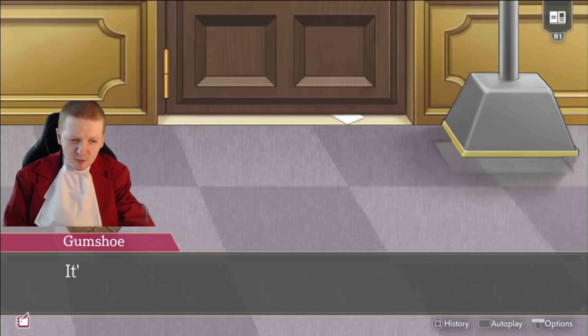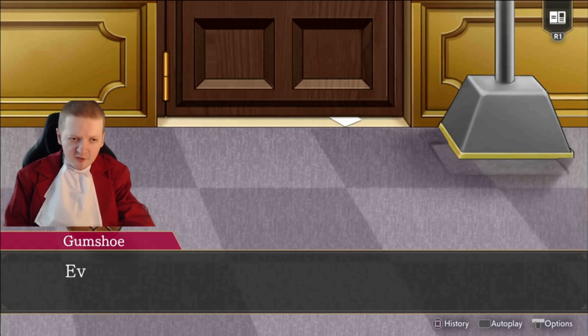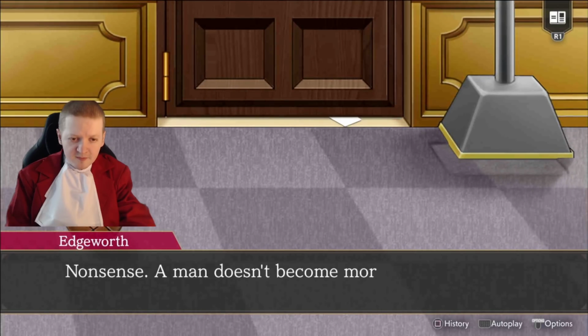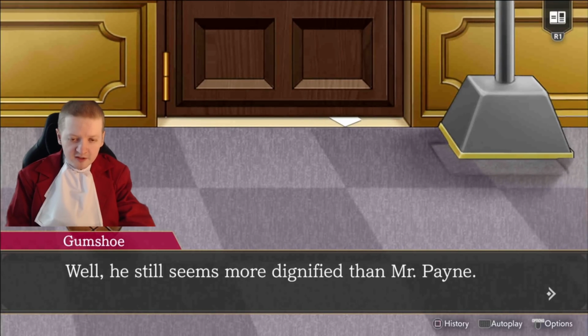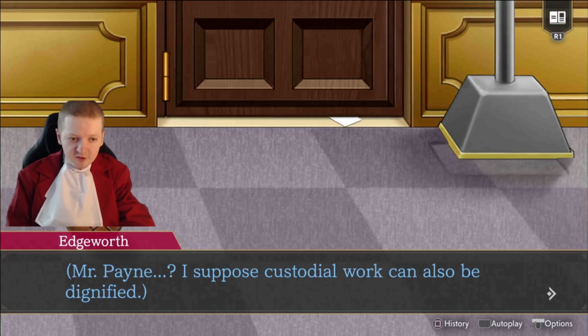Minimalist yet classy door made of top quality wood. It's kind of majestic too. Fits in really well with the ambience of the prosecutor's offices. Even Mr. Portsman seems dignified just because he works behind one of these. Nonsense. A man doesn't become more or less dignified because of where he works. Well, he still seems more dignified than Mr. Payne. Mr. Payne. I suppose custodial work can also be dignified.